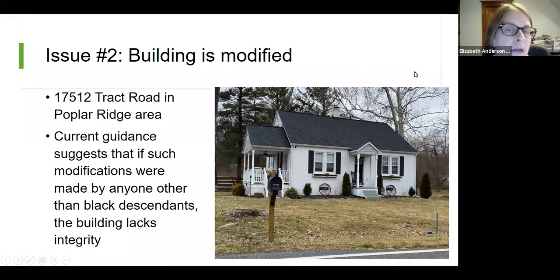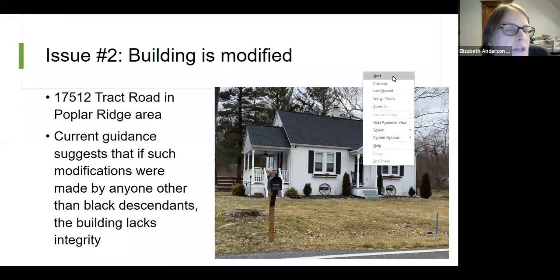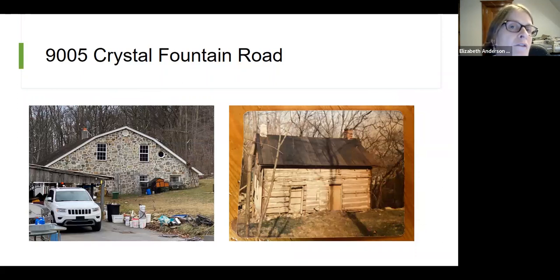And I have some things to say about that very narrow definition of integrity, but I'll save those for a moment. So here's another example of the integrity loss, quote unquote. This is 9005 Crystal Fountain Road. This is in the Poplar Ridge. I'm sorry, this is in the Pleasant View area outside of Emmitsburg. The photograph on the left is the structure as it appears now. The photograph on the right is the structure as it appeared when the current owner, who is white, purchased the property about 25 years ago.